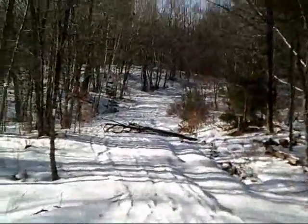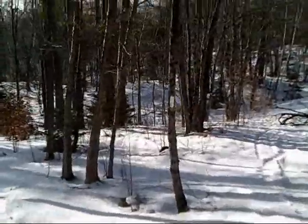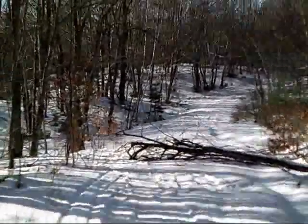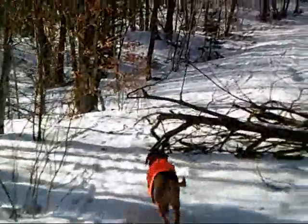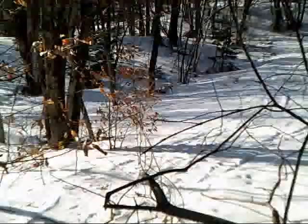So we're going to continue on a little bit farther and see what it looks like. Still following the Monadnock Centipede Trail in the white blaze, as you can see up there. And excellent, this is an excellent spot for cross-country skiing. And as you can see, the previous tracks. So we'll see you in a bit. Hi, Copper.